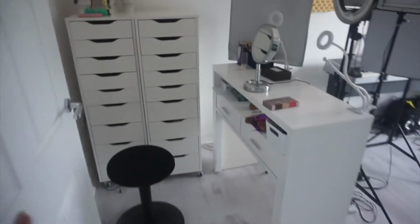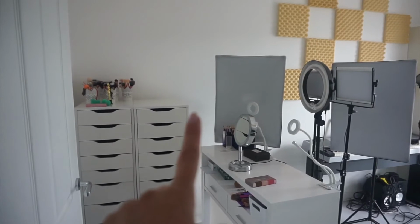Alright, so this room is going to get redone. I'm going to repaint it in white. And then I actually ordered a special background screen.